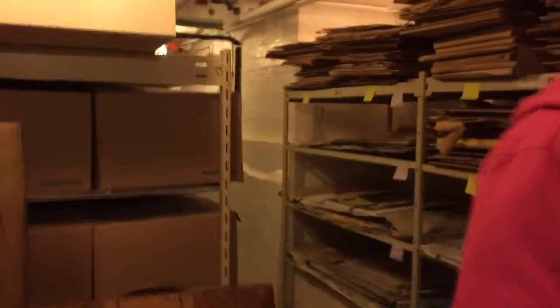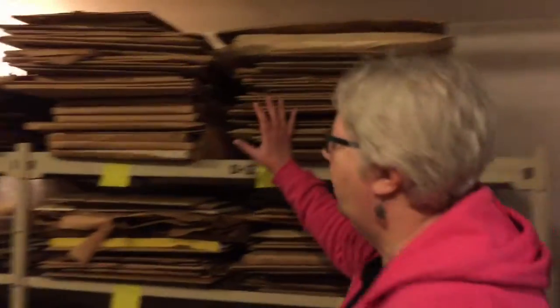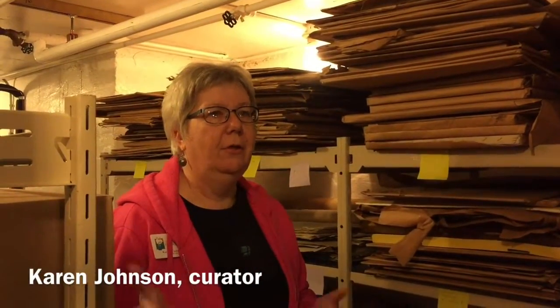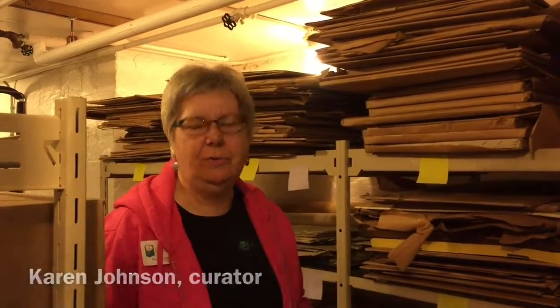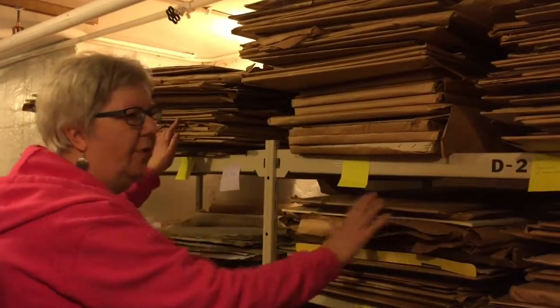So this is our archives room, and it's a climate controlled room. And this is the artwork that we have. So the rest of the room has documents and artifacts and letters, correspondence, photos, 10,000 photos we have here that are either from the Schmidt family, their personal collection, or from the brewery records. So we have ledger books and advertising material. But this part, these craft paper wrap things here, are the artwork.